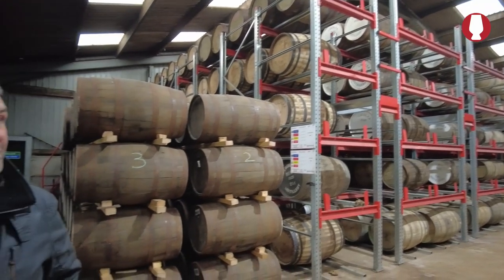So we've just got a lot of ex-Isla casks, I think is all I can say on that one, legally. And then, so we've got a lot of these casks, and so we will be just storing them in pallets for an age statement. Because we want to still taste Lochlea, even in an 8 or a 10 year old spirit.